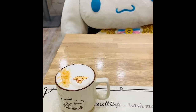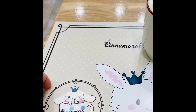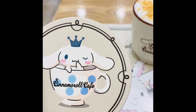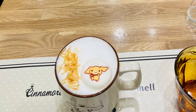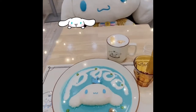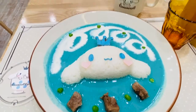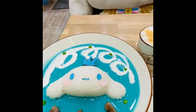Coffee. It's so cute. Wow, my beef stroganoff. It's so cute and adorable. I don't want to eat this.